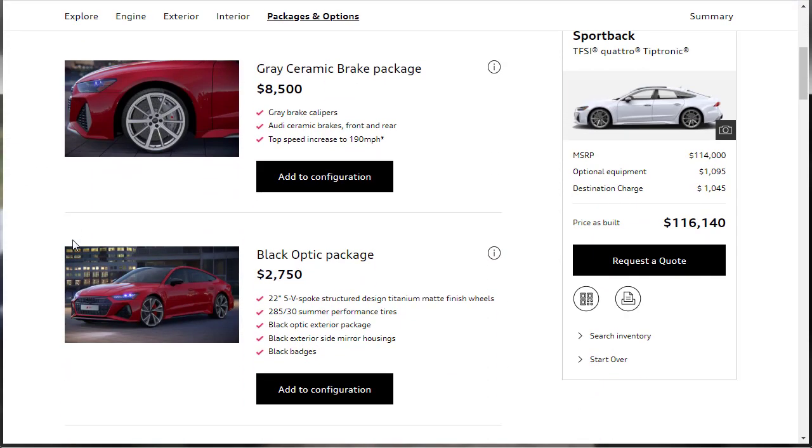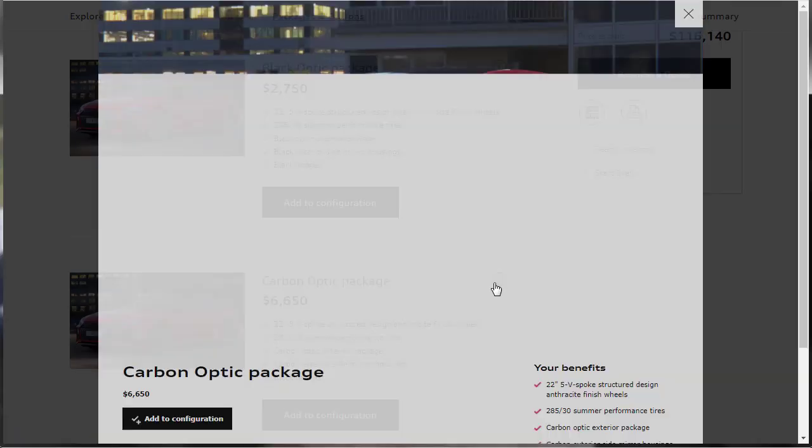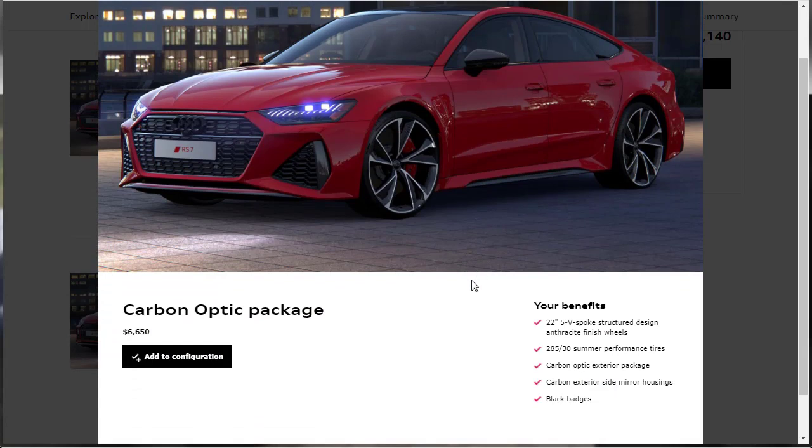Black Optic Package, $2,750. Okay, so the ceramic brakes are up. They don't come standard. So here's what it costs to get into the ceramic brakes, which we're not going to get. Here's the Black Optic Package, and then here's the carbon Black Optic Package. It gives you the 22-inch wheels, but now you've got carbon exterior pieces and bits and things like that, right? It gives you carbon bits.